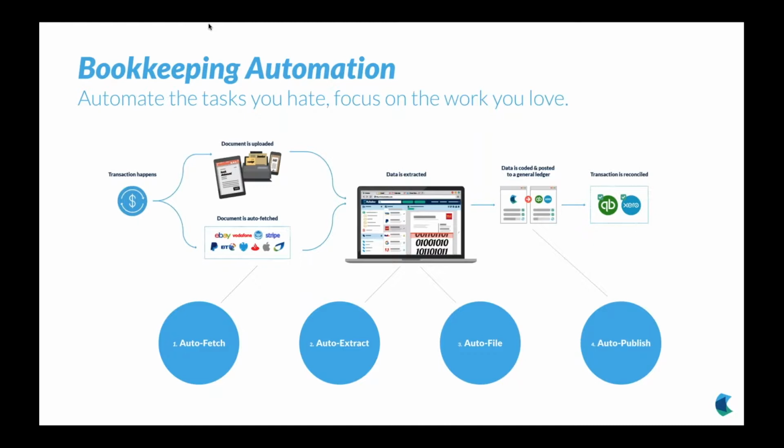Last but not least, once Hubdoc has processed the documentation, we allow you to auto-publish those documents over to third-party cloud accounting software like QuickBooks Online and Xero as an accurately coded transaction with a source document attached, allowing you to achieve one-click reconciliation and auto-proofing.